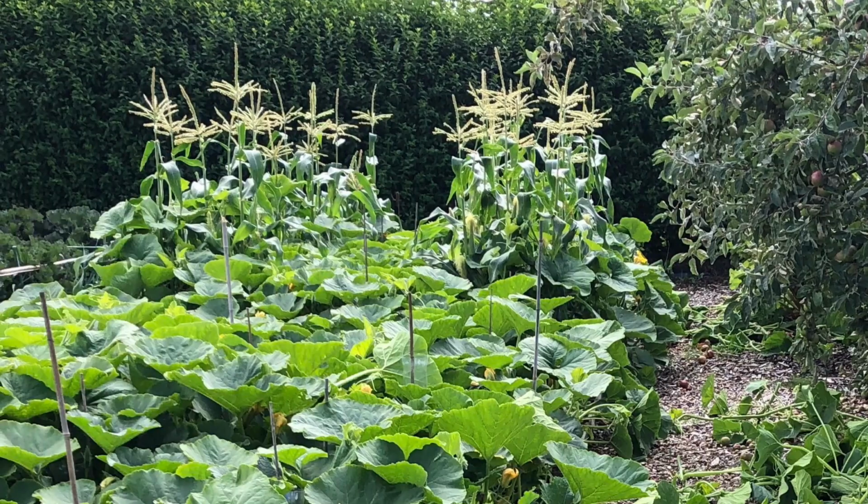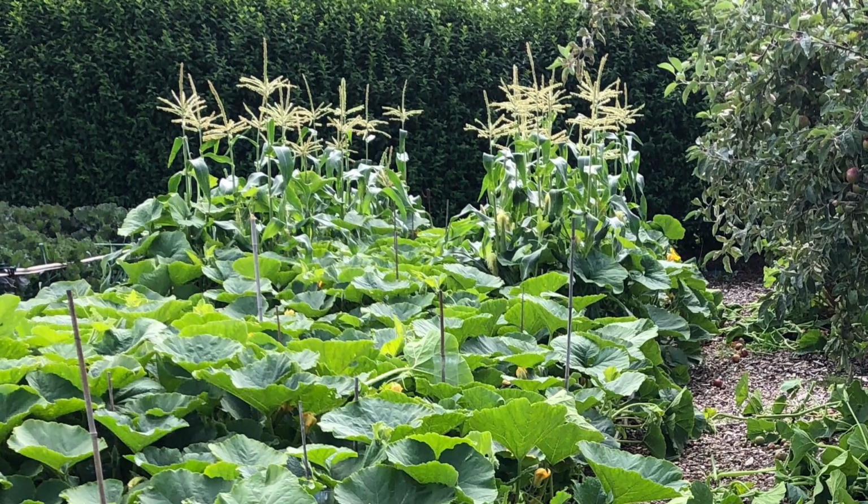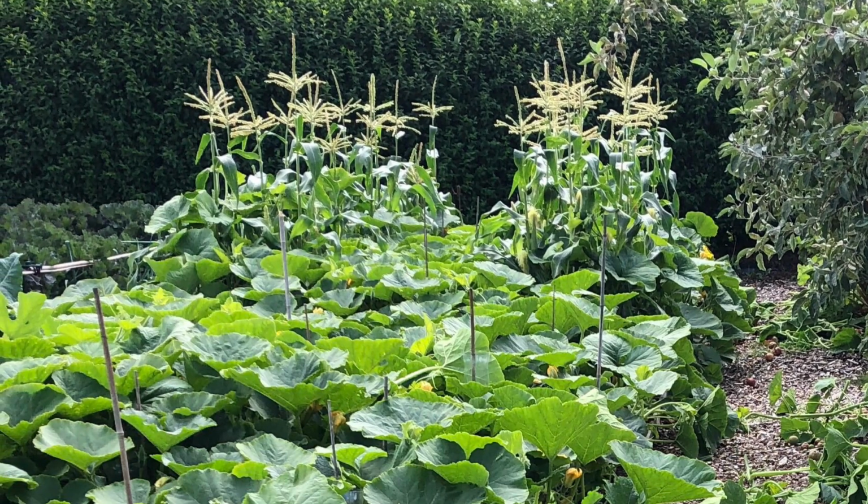So we had some bad experiences with sweetcorn pollination this year, even though we grew them in blocks. But what did work for us really nicely was the two sisters method. I don't like the three sisters method, but I do like the two sisters. So, a squash bed interplanted with sweetcorn. And when you do it like that, of course, you've got sweetcorn, squash plant, sweetcorn. And so you've got a lot of distance between the sweetcorn plants.